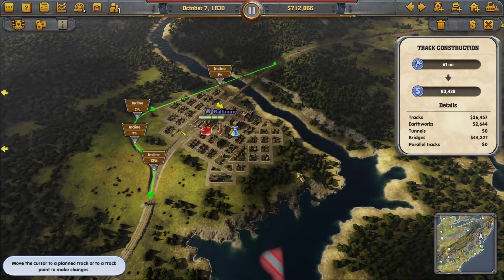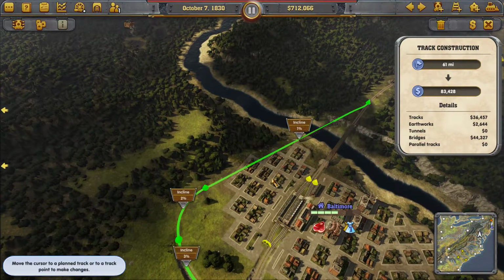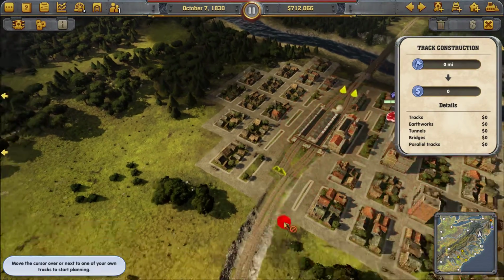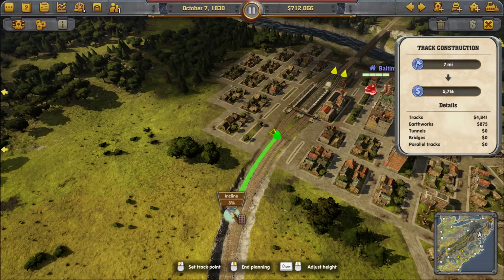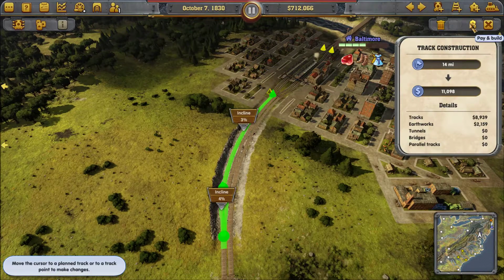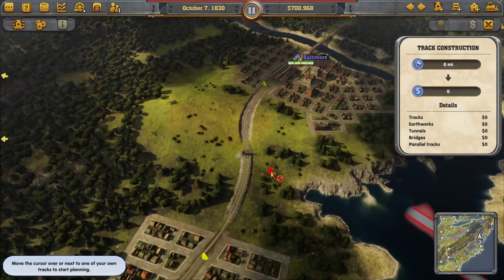So what's our alternative to try and run it through here? Well, Baltimore or Washington is definitely going to be problematic. So maybe, hang on. Let's cancel this whole thing and let's just see about running it straight through here. So potentially we can run it straight through here. And let's buy that. So we can run that guy straight through there and see how that goes.